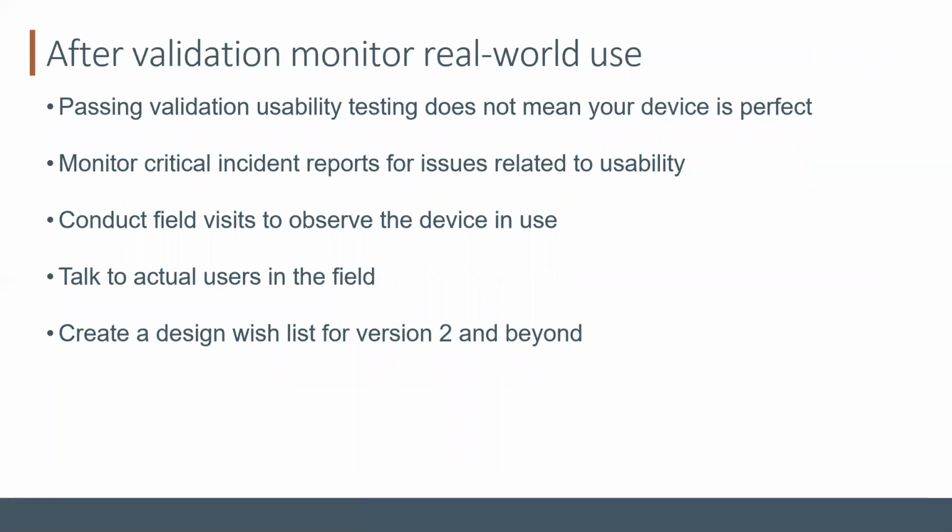So after the validation study, this is where it gets rolled into the submission, appended to the submission, summarized, and then later we're going to want to continue to look at the usability of the product as it's being used in the real world. The simulated use testing that we're doing in usability testing is by no means perfect, so it would be really important to keep looking at how people are using the product in the field and any issues being encountered as the device is out on the market.